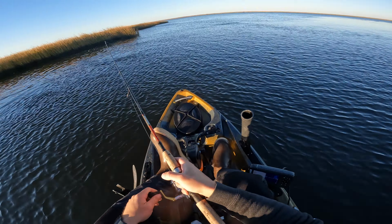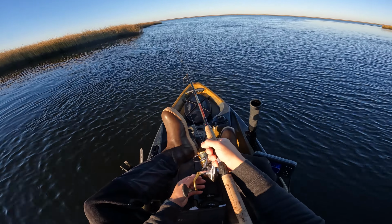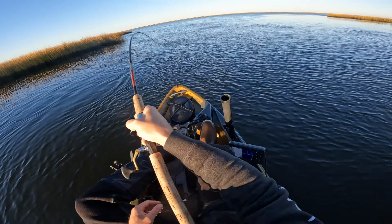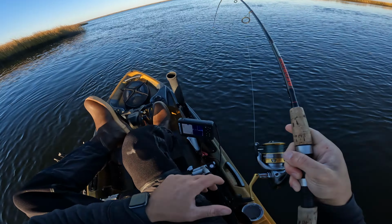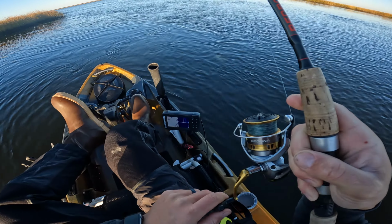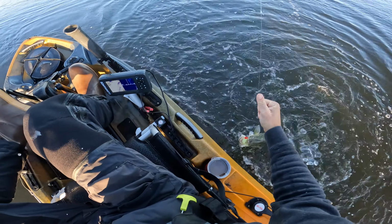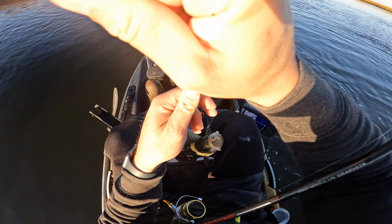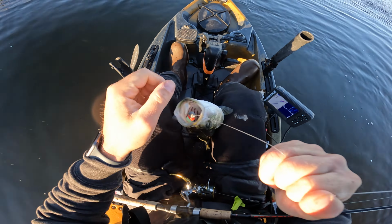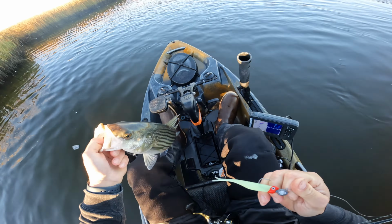Gonna let it go to the bottom, go back to jigging, wait till this fish come back up. Should be passing over some fish right here. Yep. That's good. That's a good feeling. Little guy, but I will take him. I knew there had to have been one on that little lip. Well, first fish on this little Temu lure.